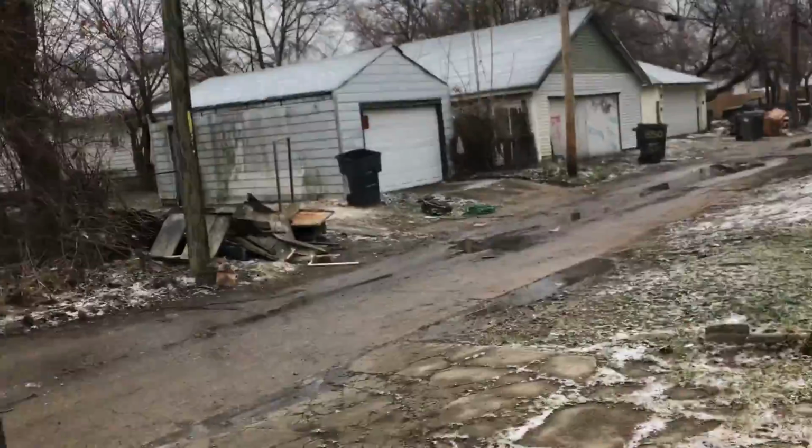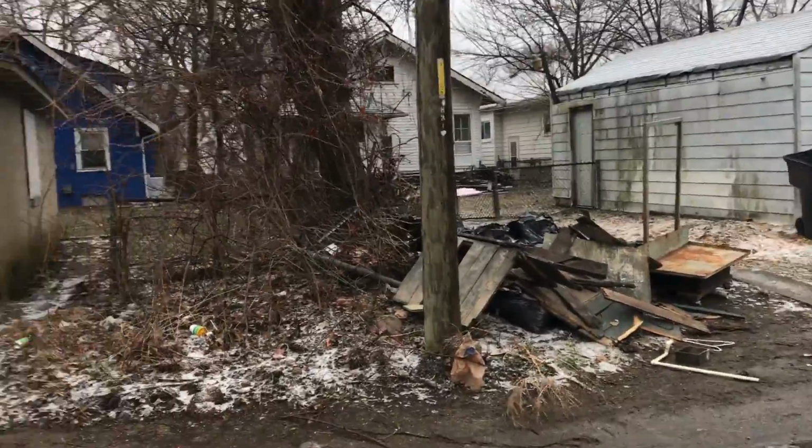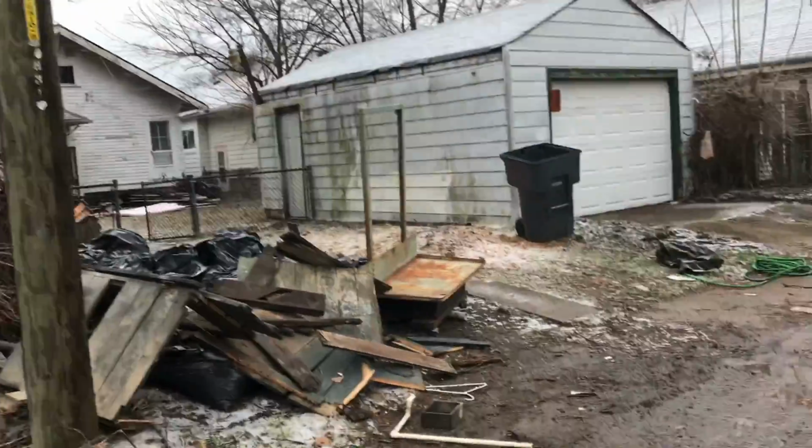They threw out some more scrappies. This thing, look at this big old metal boy.